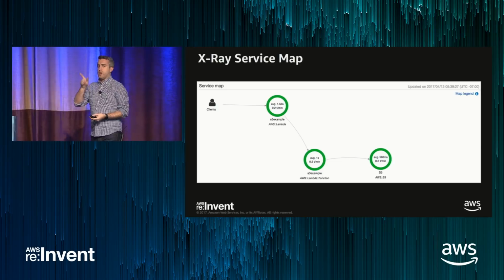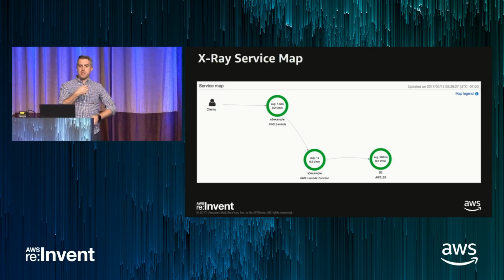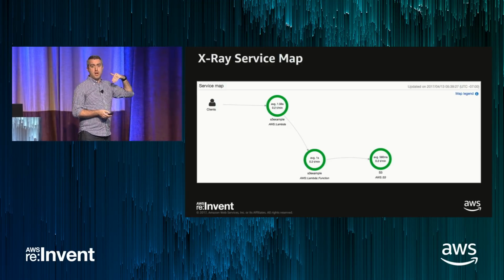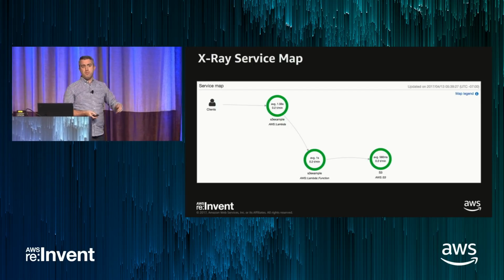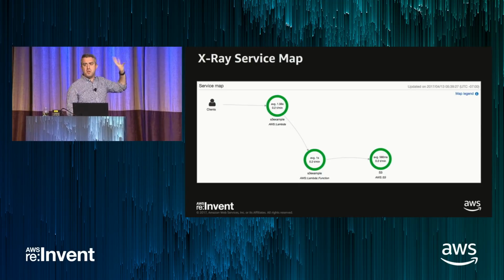The green circle here is good. You also can see red and yellow based on certain types of failures that might be happening with the service that you're talking to based on HTTP or HTTPS response codes. We see timing, we see requests per second, a whole lot of information. Now this is a very, very basic diagram for this. It could obviously have a lot more circles based on the complexity of your application.